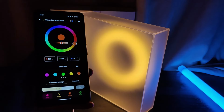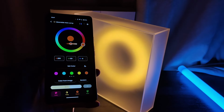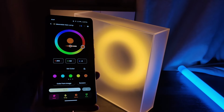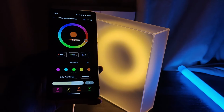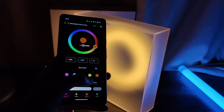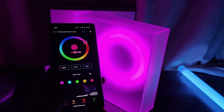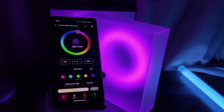You can even generate a specific color or find the dominant color from an image. So if you upload a photo and it's going to be primarily blue or green, it can detect that and then try to coordinate the color of the lamp to match that photo, which is pretty cool. There's also a random color generator that you can use here as well, and then tap to set it into that random color if you're feeling more adventurous.